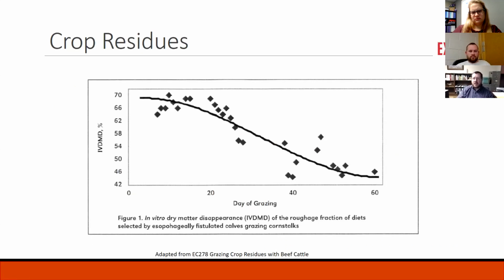Anything over 6 inches, that cow is going to be seeing decreased availability to get to the residues underneath the snow. So if we're getting over that point, we really need to be looking at how we supplement, and how we make sure that we're getting the requirements to the animal when they have limited ability to reach the residue underneath snowy conditions.